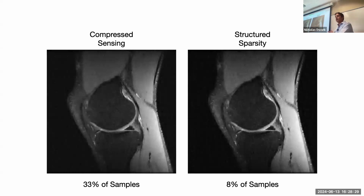So these are comparable quality now. The bulk of the benefit is just from the alteration of the sampling pattern. Very little benefit comes from changing the optimization problem. But you do get ever so slightly some gain by changing this optimization problem.